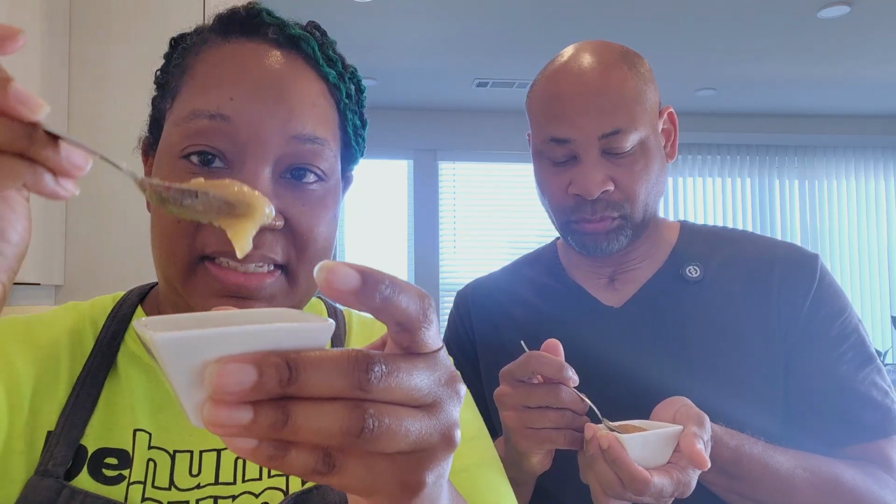This is the consistency. It's a little bit smoother than what I normally do, but I got a lot of things going on. I'm making this Thanksgiving weekend, or week rather, and I got other things going on, but I wanted to just go on ahead and get this done because I bought apples for the Thanksgiving meal. So I had extra apples, and my husband loves applesauce. So I made some applesauce, and I made a whole bunch of cider.